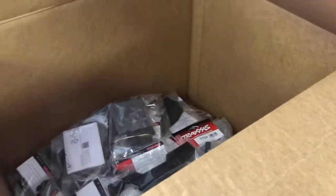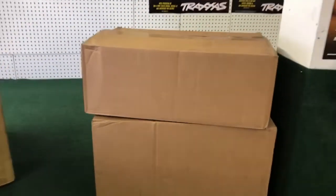Let's dig into a couple of these other boxes. All right, let's start with the 2 boxes that are about the same size, a little taller than the other one.